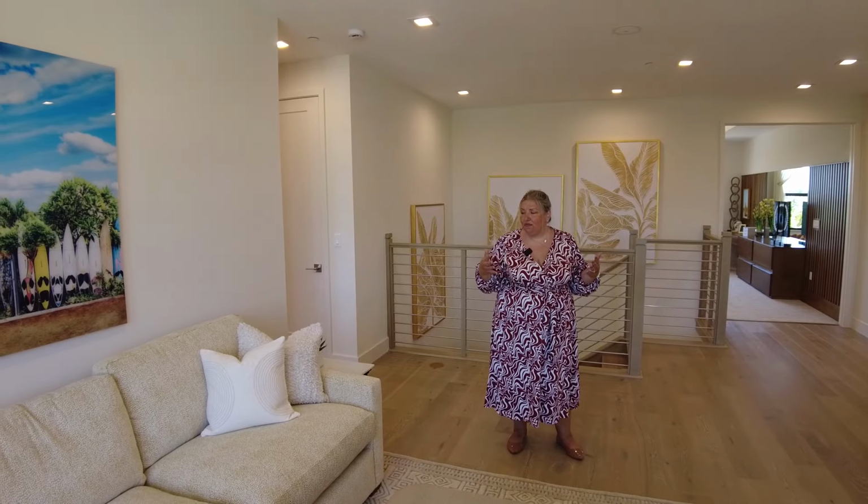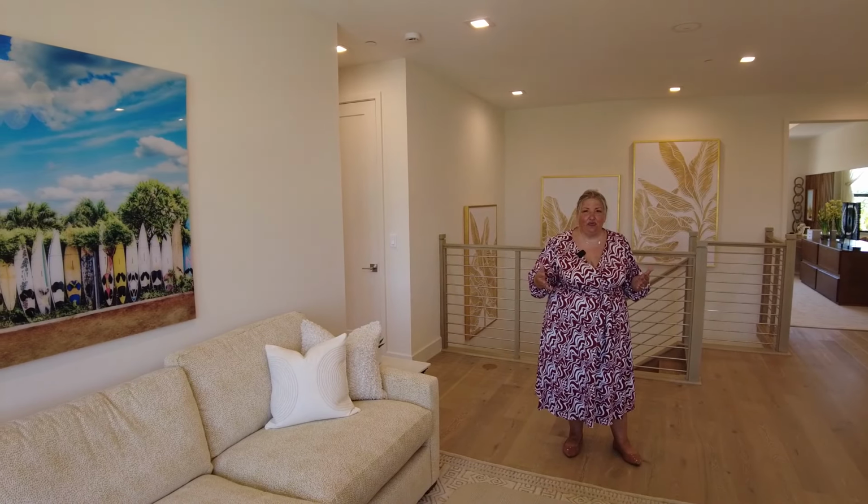Plenty of lighting in here to let the sun shine in, but it is huge. You can use this as a game room even. It's a great use of space, and again, so sunny and welcoming.